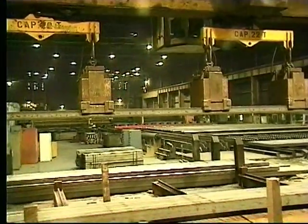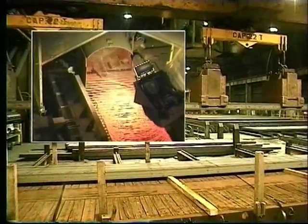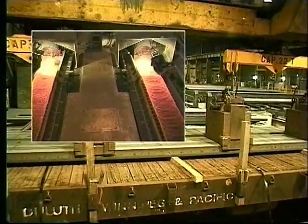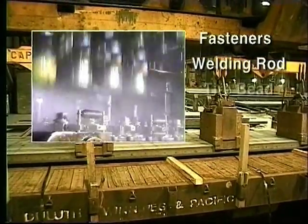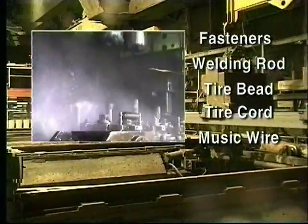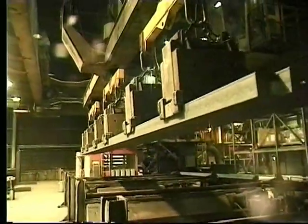Most Sorel steel billets are rolled into high-quality wire rod and bar. Some billets are used directly as forging feedstock. The wire rod and bar produced is used to make quality products such as fasteners, welding rods, high-carbon tire bead, tire cord, and music wire, representing some of the most demanding applications for carbon steels, steels in which QIT is an industry leader.